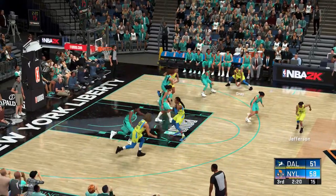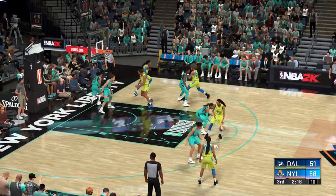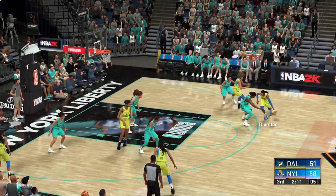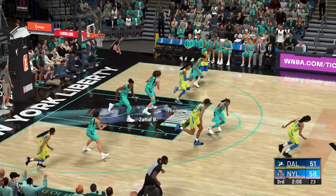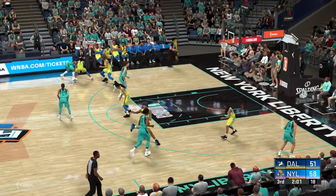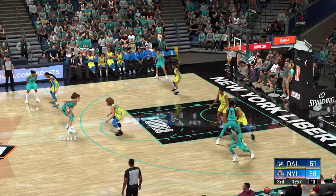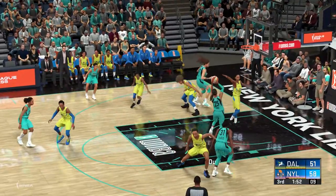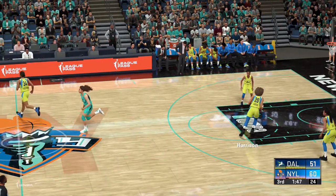Now here's Jefferson. Gray outside. Thornton outside. Amanda Zawidi with the block. Durr. Floats one up. And she takes it up and lays it in. And their lead continues to grow.